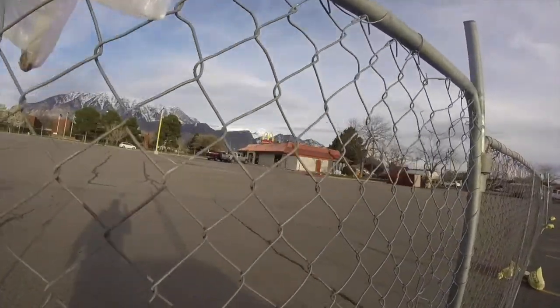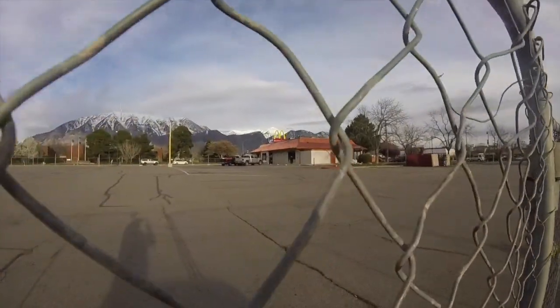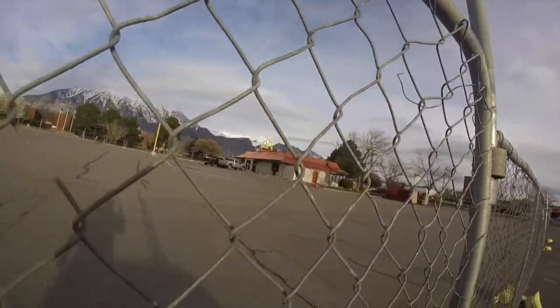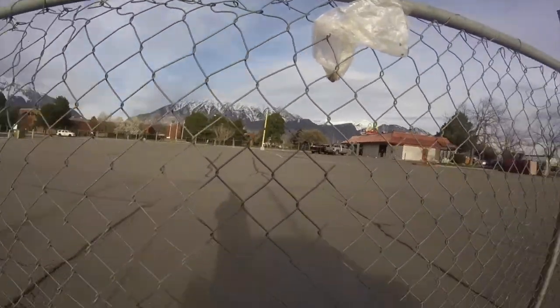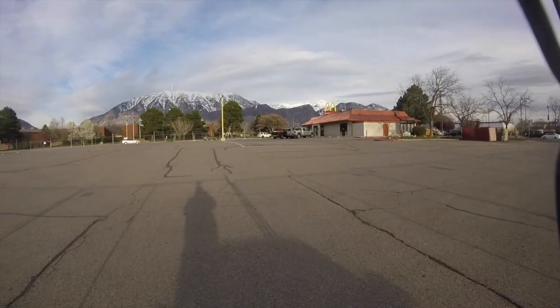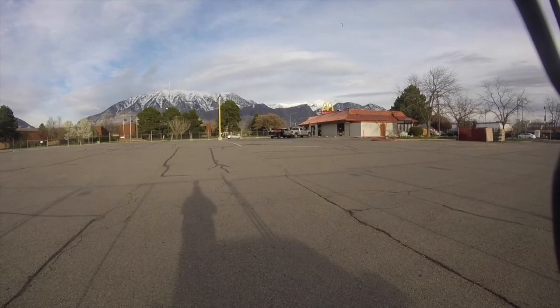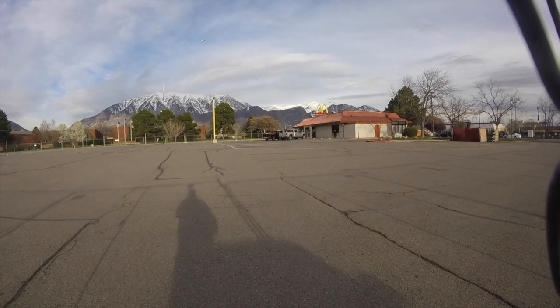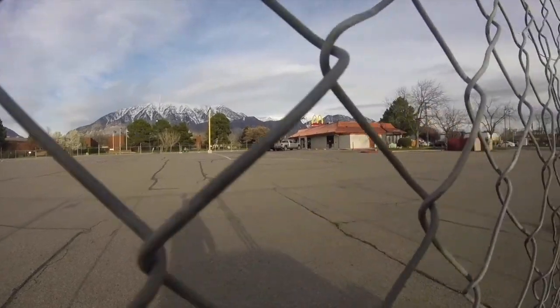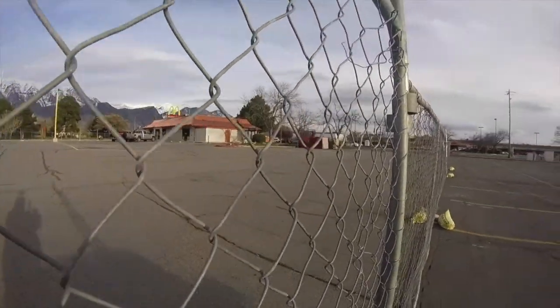You can see that McDonald's sign actually would turn in circles. And I tell you what, I think this is actually going to be a pretty big McDonald's because, as you can see, where the yellow light post is right here, that's about as far as the parking lot would go, and then that would be it. That's the entire parking lot there.